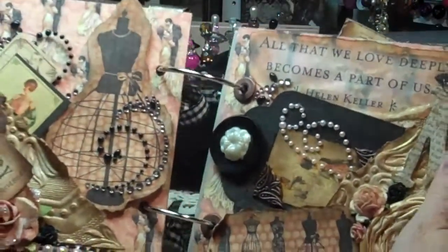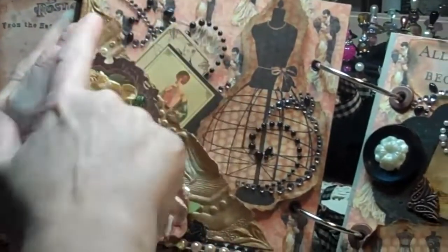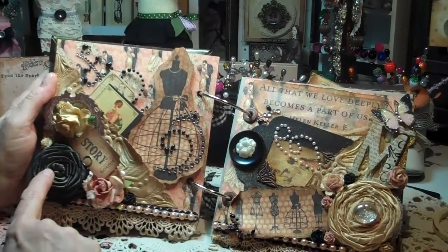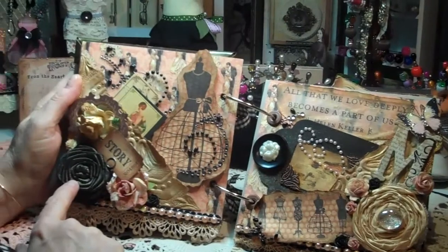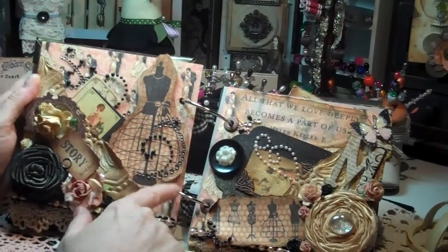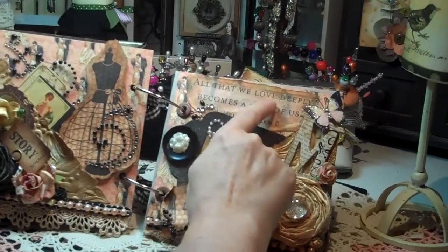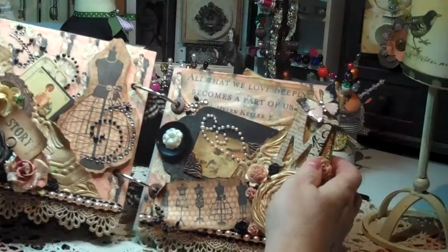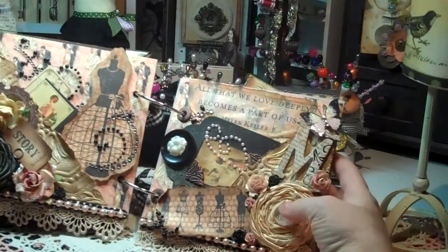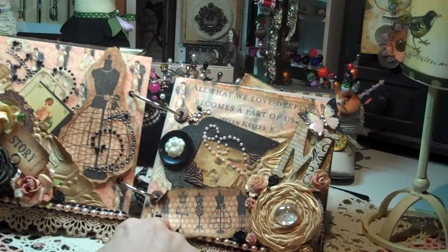Now, this is my spread, and I used a lot of things that I just adore. Graphic 45 paper, this is a rose from my friend Mary at Odonata Creations. Some Tim Holtz things, Tattered Angels, one of my favorite dress form stamps, pearls, vintage lace. And over here is a quote, "All that we love deeply becomes a part of us." And that is from Helen Keller. It's one of my favorite quotes. And then my initial M, a butterfly and a beautiful flower, and then some more dress forms.